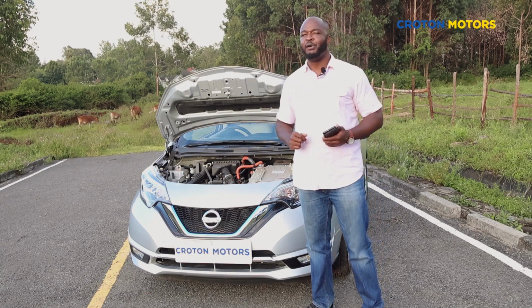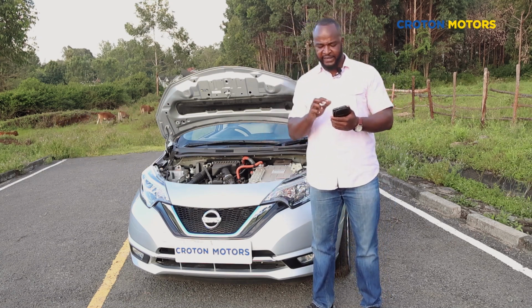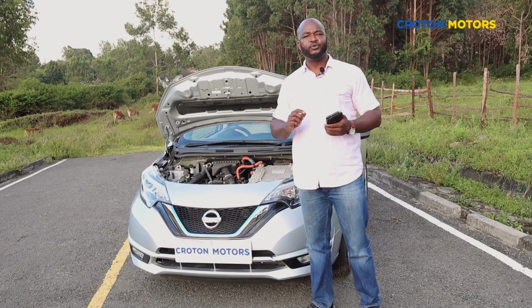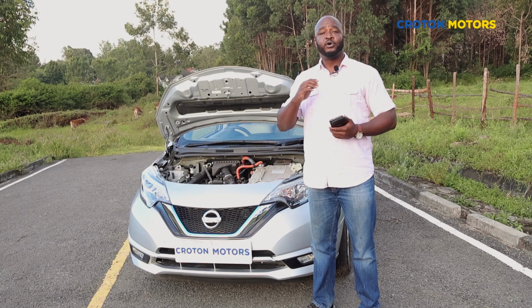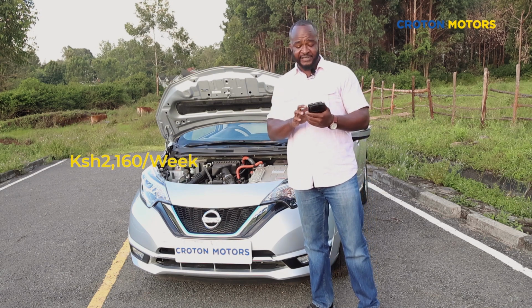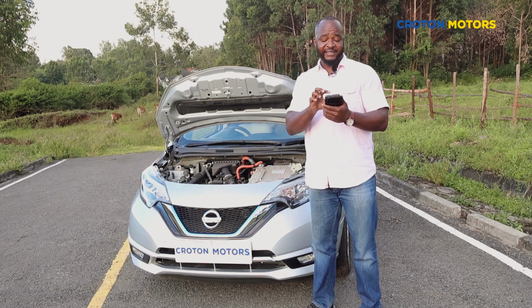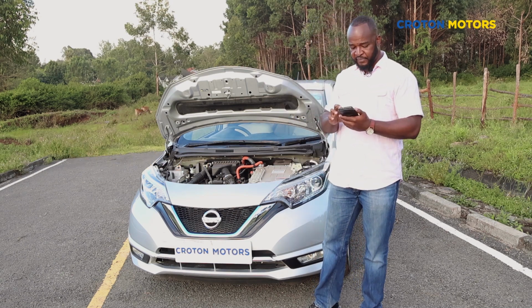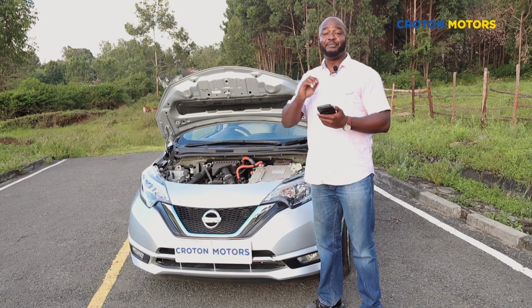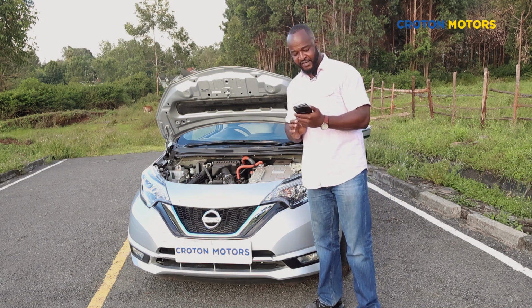Now, you already know how much you're using per day. Imagine that difference. So 432, if you're just going to look at the 5 working days in a week, goes up to 2,160 shillings per week, and that's 8,640 shillings per month. Now, let's look at your medium-sized SUV.